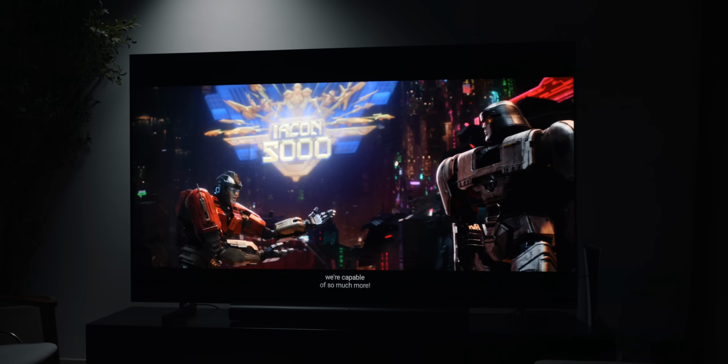One key feature with this TV, and it's probably the most important feature and why I chose it over an OLED, is the brightness. It goes up to 3,500 nits in brightness, which is just outrageous. Like, it's hard to explain how bright that is.